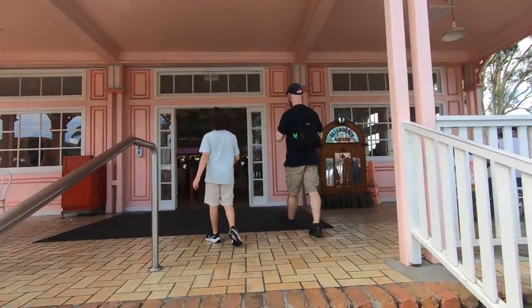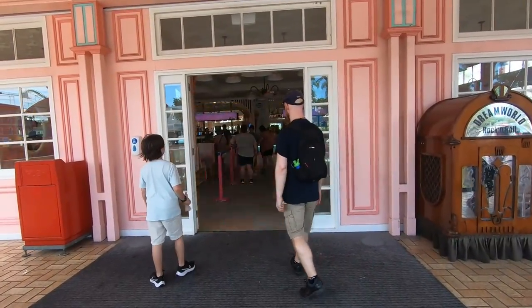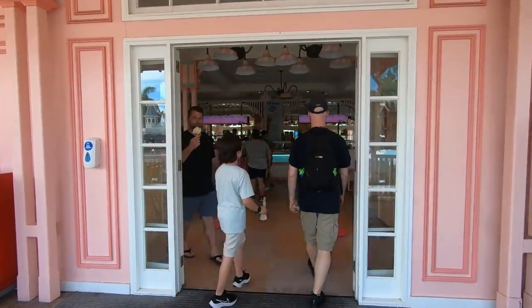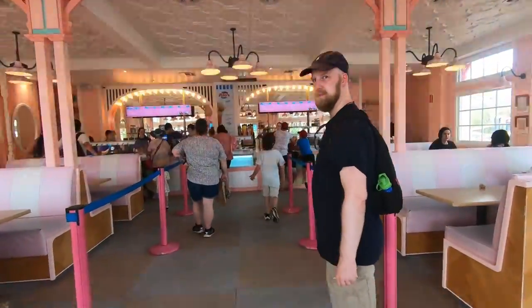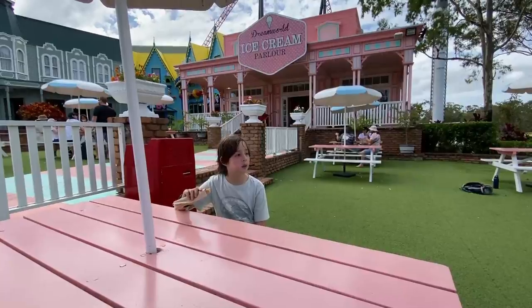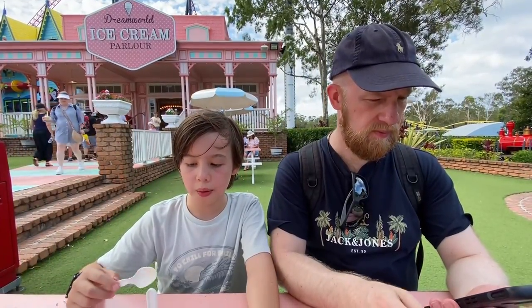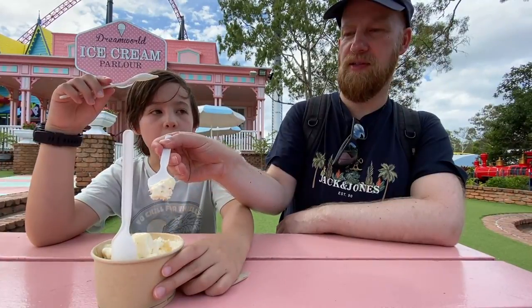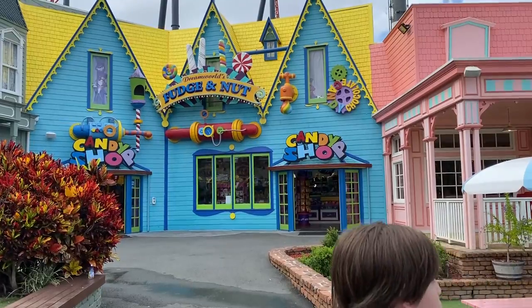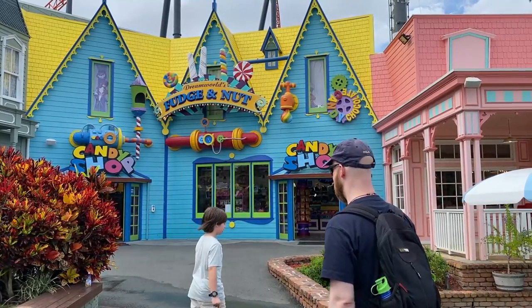Time for ice cream. Cooling down the heat of the day. And a must visit to the candy shop, which is just next door.